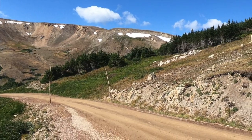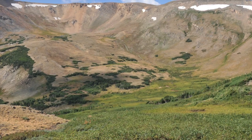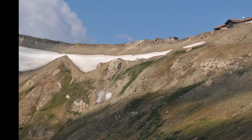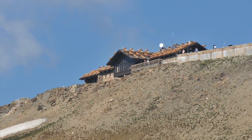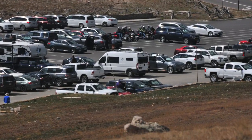The road itself climbs above the tree line through ancient glacier-carved valleys. The views are incredible, picture-taking is fantastic. But once you get real high, like where you can see the top of the mountain, you'll find the Alpine Visitor Center. And that's a great place to take a look at too, because you can get out, take a walk, and explore what it's like at 12,000 feet.